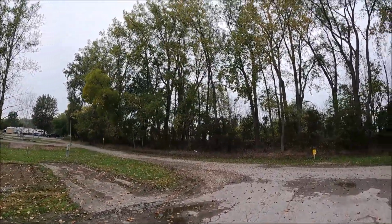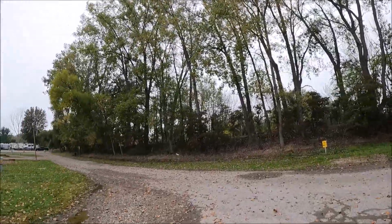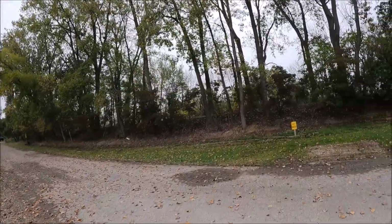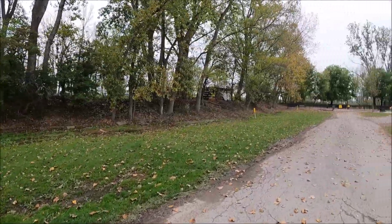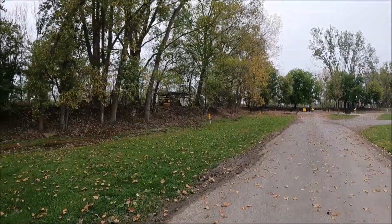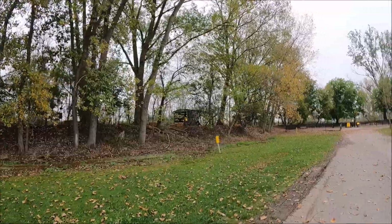Look at those leaves falling. They're just now changing colors, turning that beautiful yellow. So here's a pet walk area back here. I don't know what that is up there with the hay bales. It looks like some kind of walk. We'll have to walk up there and find out.